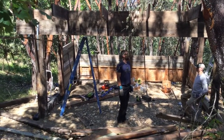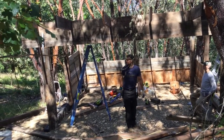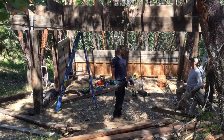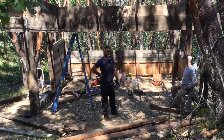Down there, in that shed. I know. That beam, there's another beam. Telephone poles, it's pretty fun. That is awesome. That's all of our old deck. The old deck is the walls. We're going to put windows in right here, so they'll have a view. That is so cool.